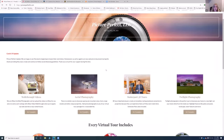Aerial photography, we have a drone pilot on staff, Elizabeth. She's excellent. And for aerial photography, we can either shoot still photos, video, or a combination of both. It's really, really popular. Lots of homeowners I've noticed are requesting it.